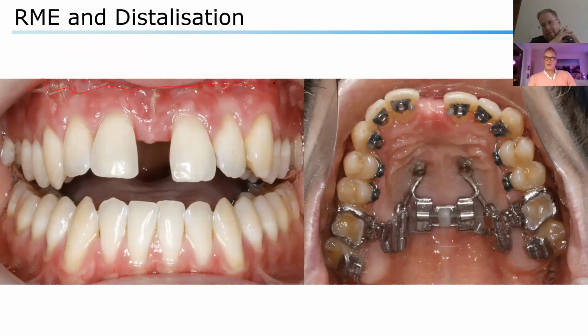I think we're thinking the same. Sometimes we still need surgical assistance. Yeah, over 25 males are a bad group for this type of expansion. Yes, especially male patients. So in this case, we did surgical assistance. And then we start with distalization.